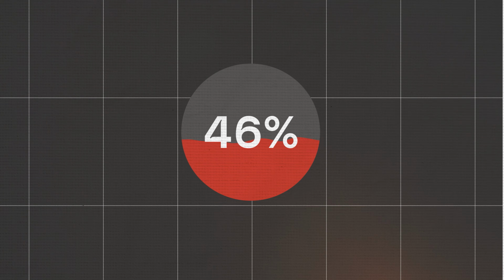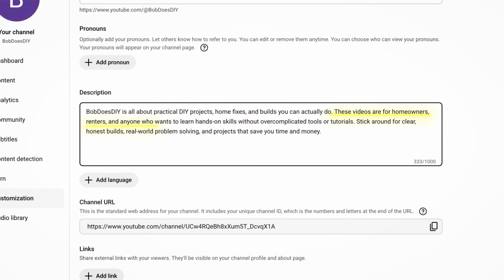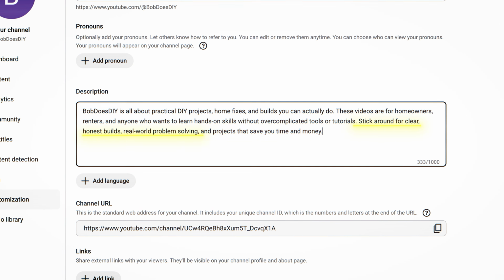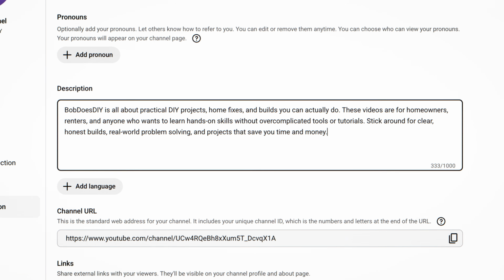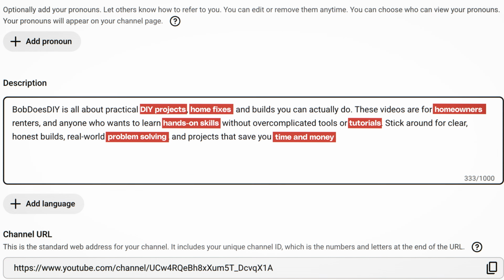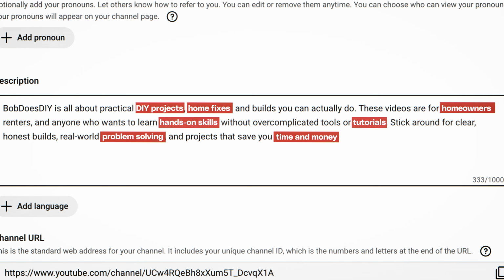While you're in customization, write a quick description. What will you be making videos about? Who are the videos for? What can viewers expect if they stick around? Pro tip, throw in some keywords naturally. Words people actually search for. This helps YouTube understand what your new channel is about, so they recommend you to the right audience.